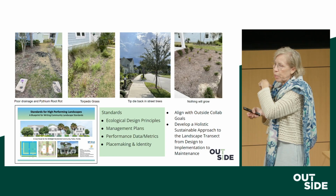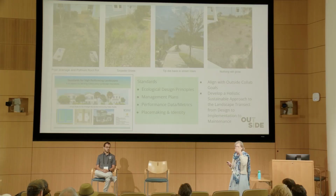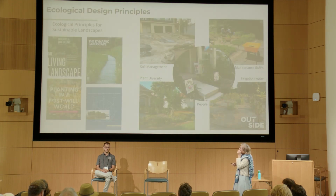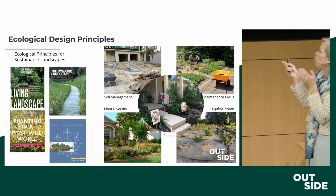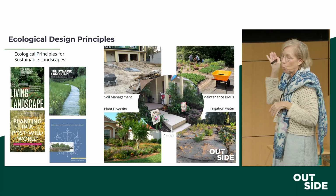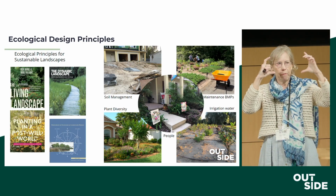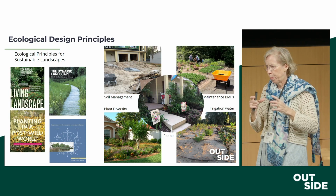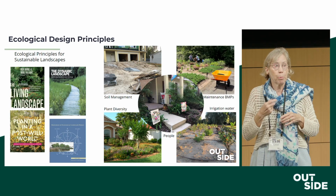So I'm just going to go over four of the standards that we discussed. We have maybe 8 or 10 standards in the book that we actually addressed. First one, the ecological design principles. This one is really important, and a couple of people have mentioned this already. We looked at what you normally look at: soil, plants, water, and maintenance. And then we put people right in the middle of it. We said, this is an urban environment, it's the built environment, and we're responsible for it.